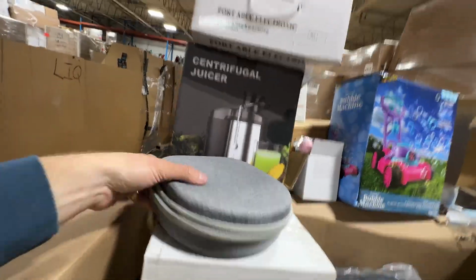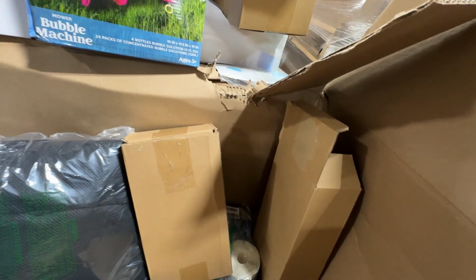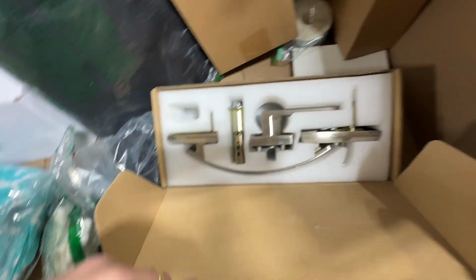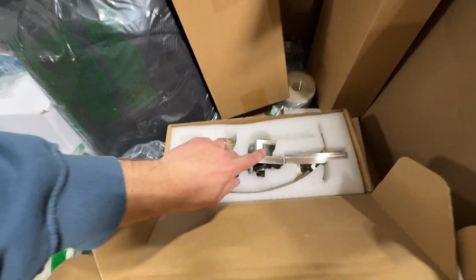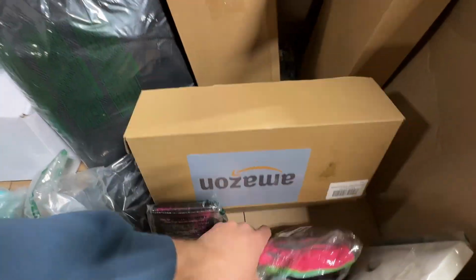Yep, this is a case for headphones. Pretty nice case. It's just too bad there's no headphones in it. An Amazon item. Oh, another faucet. Nice. So yeah, like I said, for flea markets, these boxes are money. You can definitely get your value out of them.